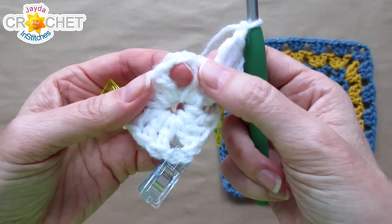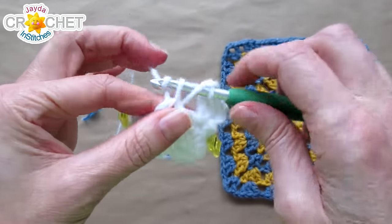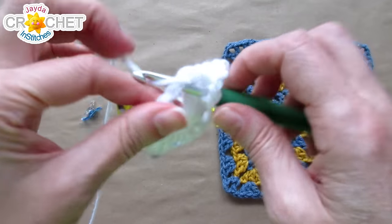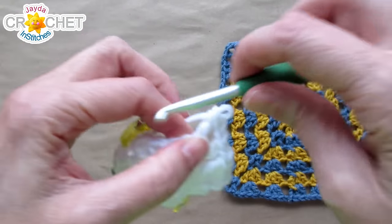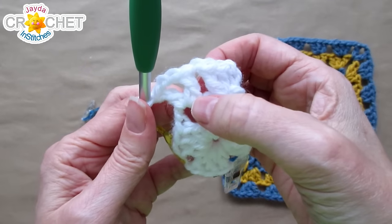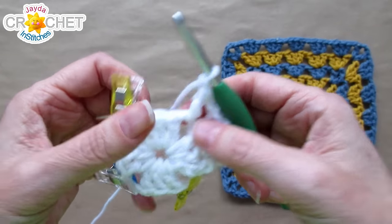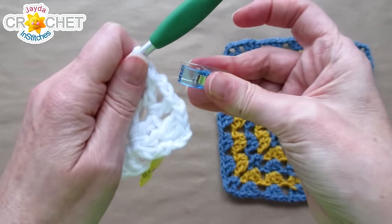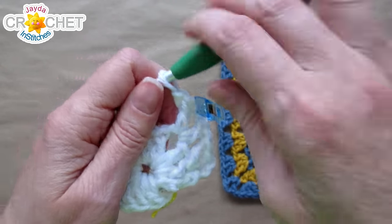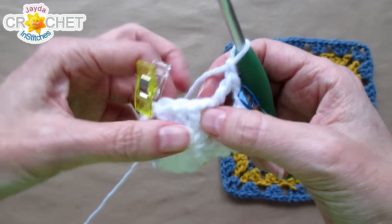Chain one. I'm going to remove my little stitch marker. I am now working into the corner. Into this corner space, we're going to work double crochet, chain two, double crochet. Chain one. If you want, put that marker back in your chain two corner so that you know that's the corner. And now you look for the middle stitch of the next shell.